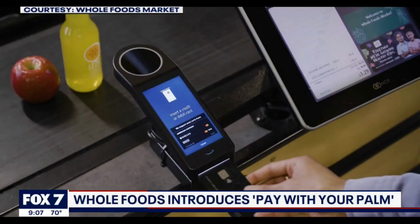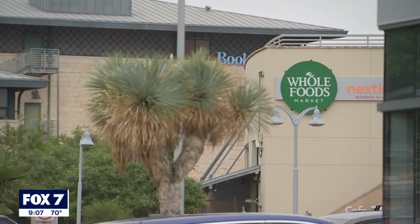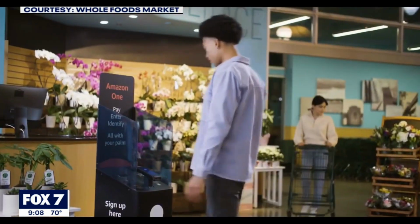All it takes is just for a person to hover their palm over the device and done. Your groceries are paid for. If it's like a fingerprint thing, I think that would make sense, but your palm, I don't know. That's so weird. The Arbor Trails Whole Foods in South Austin has become the first location in the area to introduce Amazon One, a palm recognition service.